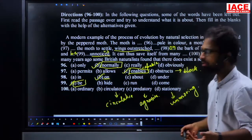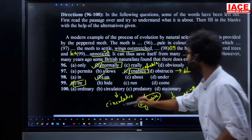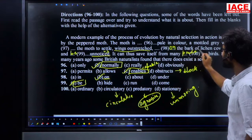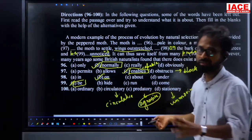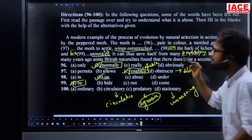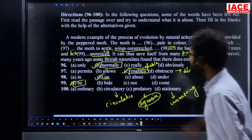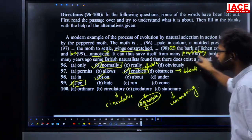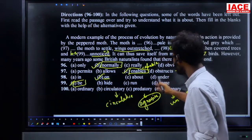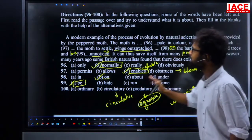Now, sir, moths are a very good food for the birds. They like to eat moths. They are predatory, coming and hunting moths. So in that case, from many predatory birds, fine. As they are mixing totally with the color of that particular bark of the tree, the skin of the tree, they were unnoticed, and as they are unnoticed, they are saved from some predatory birds. So let us read once, sir. A modern example of the process of evolution by natural selection in action is provided by the peppered moth. The moth is normally pale in color, a mottled gray, which enables the moth to settle, wings outstretched, on the bark of lichen covered trees and be unnoticed. It can thus save itself from many predatory birds. However, many years ago, some British journalists found that there does exist a second. So, this is the thing from 96 to 100.